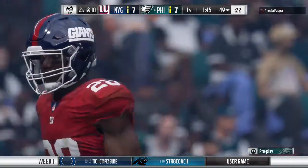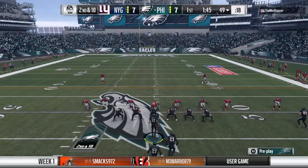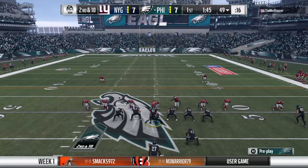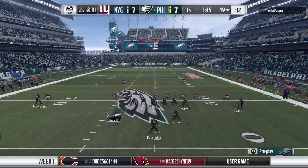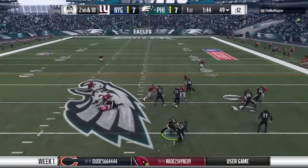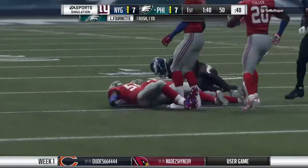Second down here after the incomplete pass. Let's get that ball right now. Now let's go! Green! No, Leopard! Leopard! A first carry for Leonard Fournette. Takes to midfield, but no further.